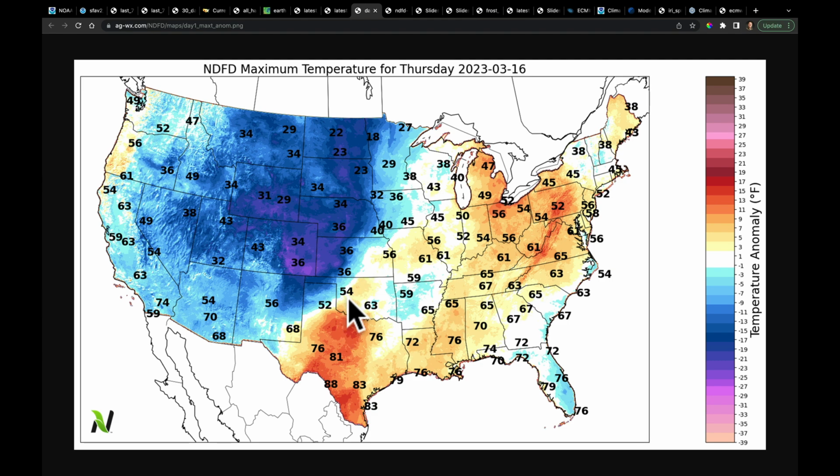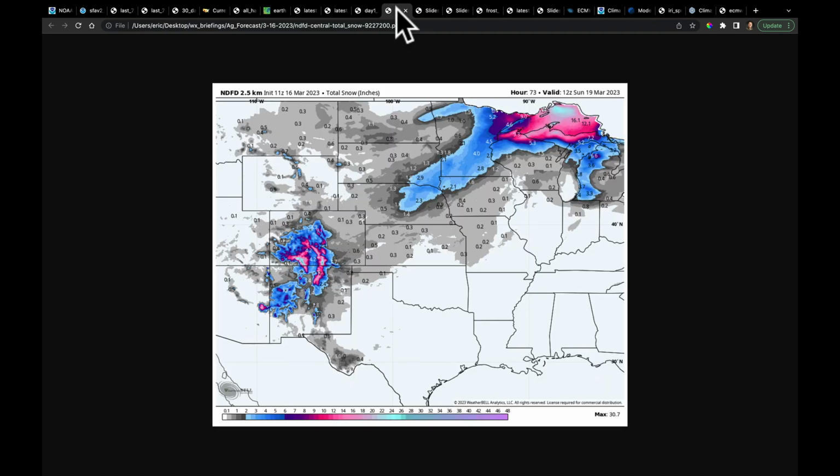Now you can already see what the temperatures are going to do today. Very rapid change behind this, but a large warm sector opening up out ahead of it. Again, where that dry line pushes east, we're going to keep an eye out for this area for strong to severe storms. Now, on the northern side of it, we are expecting some snow.